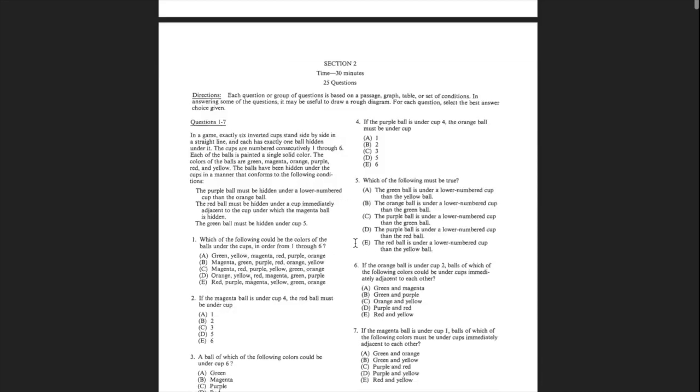We'll go down. Here is section 2. Section 2 is analytical ability. So no need to solve the analytical ability questions, as GRE doesn't test these type of questions.